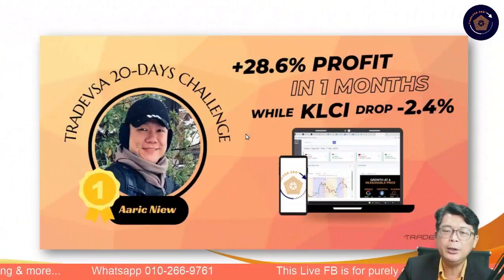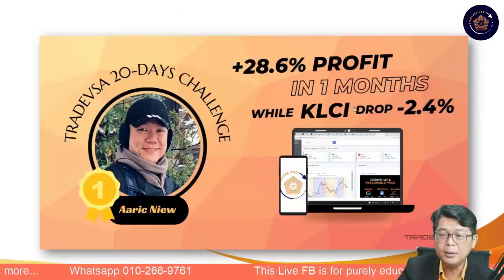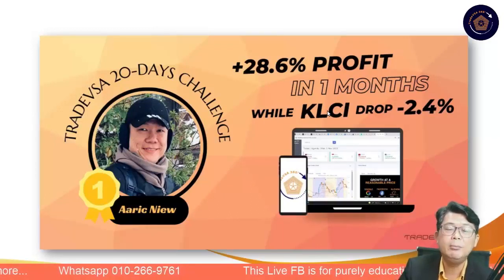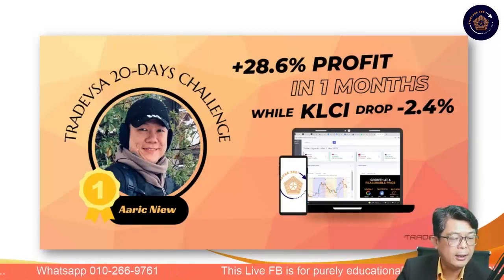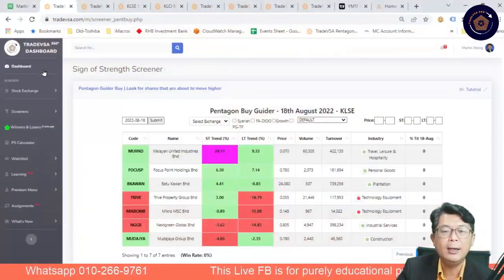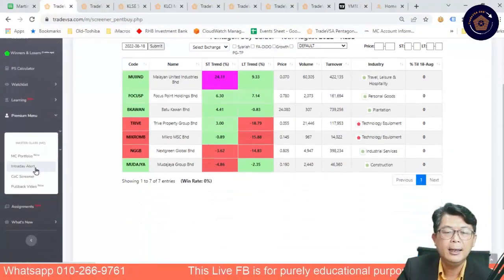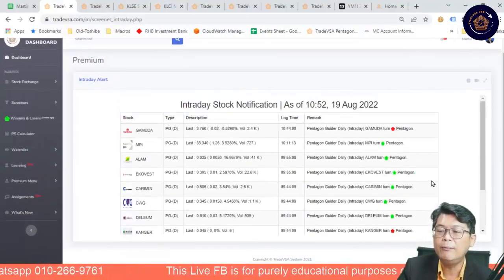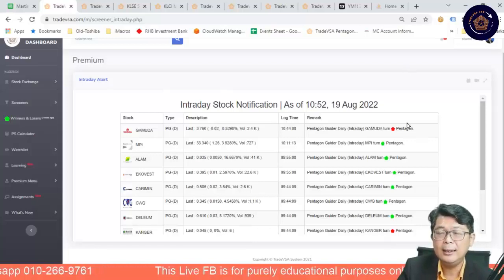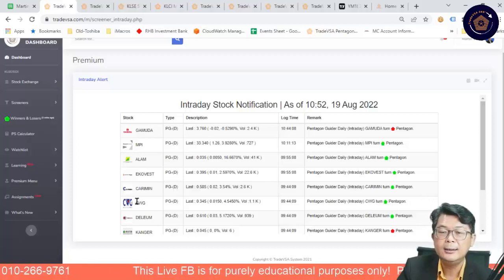Now, the last idea I want to share with you, which is used by a lot of our members for our live trading challenge, who were able to make 28% in the last one month, is our intraday alert. This is the one that you go on to pick up here, under premium alert, and you can see intraday alert. Right now we have this new live data. You can see what stocks have already turned green Pentagon in here.